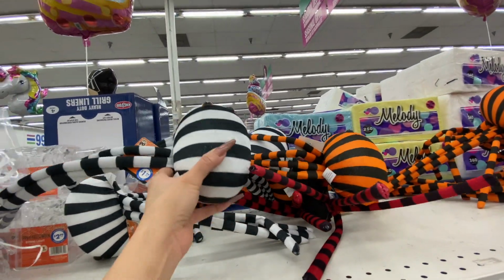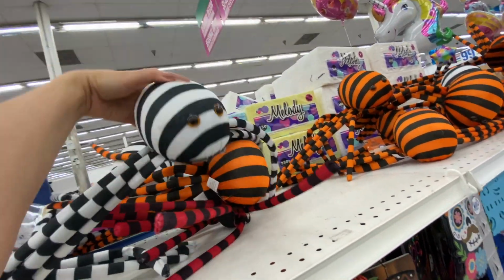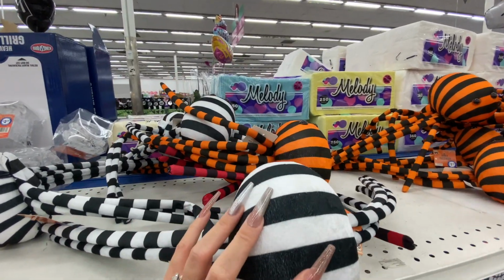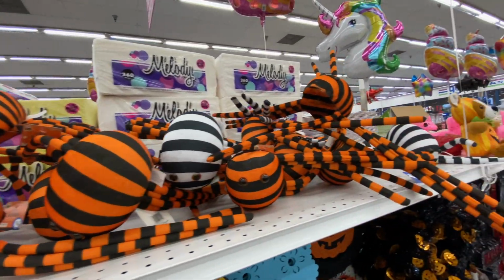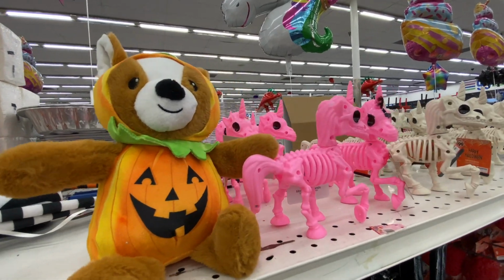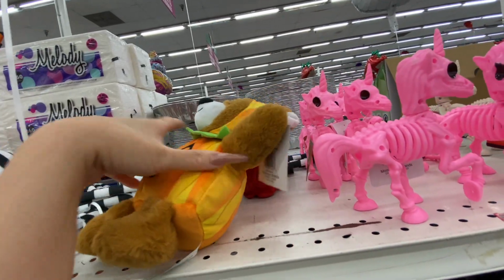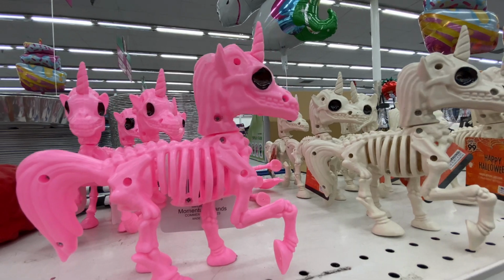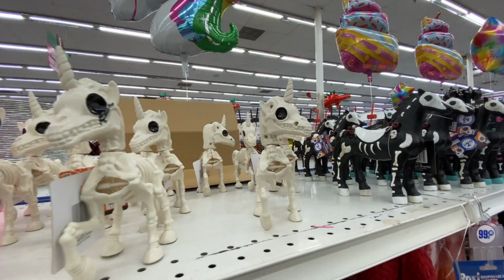Here we have these spiders. They do have them in red, orange, and black and white. I definitely see me using the black and white ones for my Halloween party if everything goes well with this world, because things are just crazy. And then here we have this cute little bear in a pumpkin costume. I think it's a bear. I didn't know if it was a bear or a dog. I think it's a bear. And check out these unicorn skellies. They are different for sure. They do have them in pink and in white.